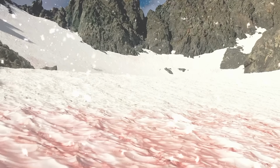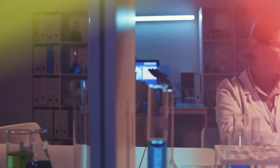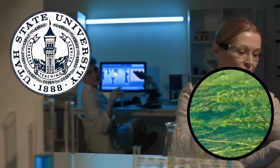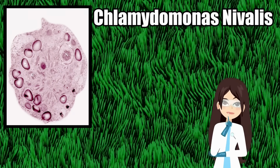What causes mountains to suddenly be peppered with watermelon-colored snow? It's not what you might think. The coloring has nothing to do with the snow itself. Rather, scientists at Utah State University claim watermelon snow is the result of a green algae bloom during cold weather. You can thank the species of algae called Chlamydomonas nivalis for the display of color.